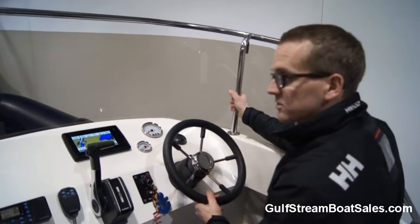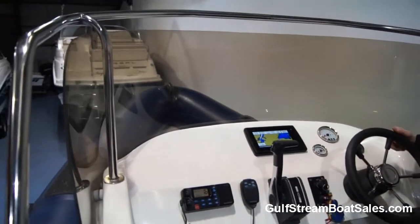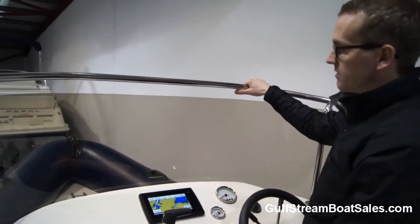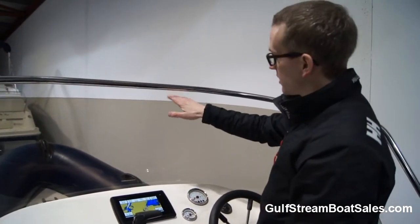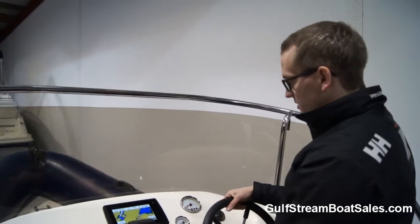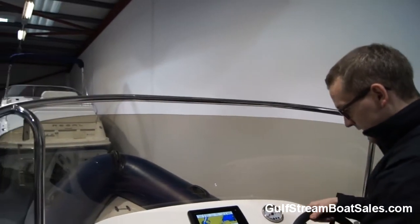These little vertical supports double up as a great handrail for the passengers as well. And if you're standing up, this raised handrail here with a good gap between the handrail and the top of the screen means you've got a really good handhold there as well. And if you are standing up, you've got clear visibility over the top of the screen.